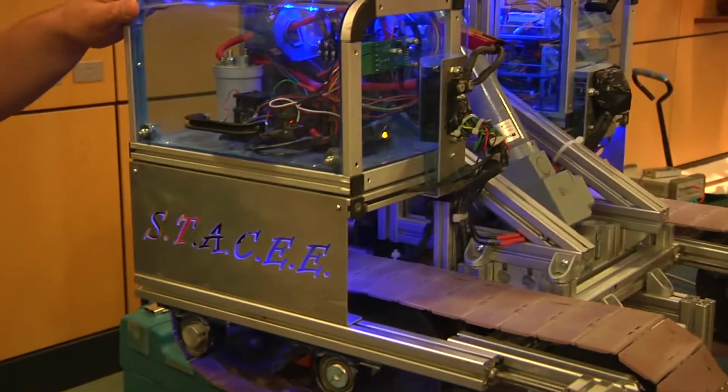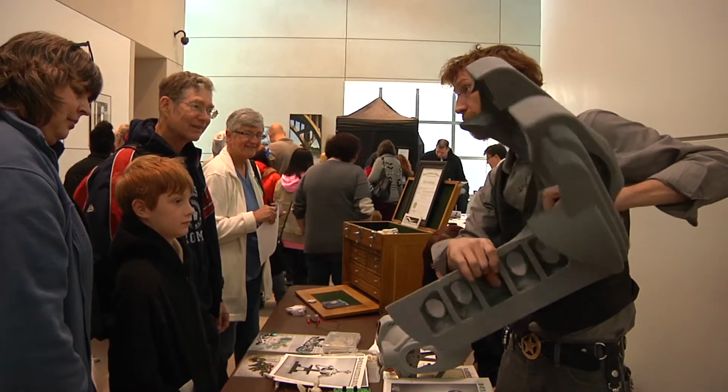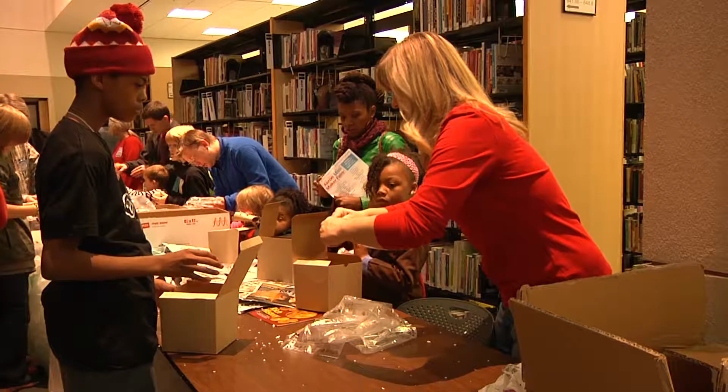This is Stacy. This is the NASA robot. We dropped an egg and it did not crack, so yes.